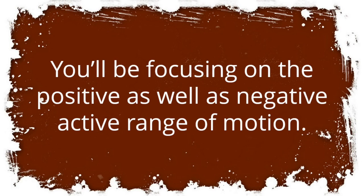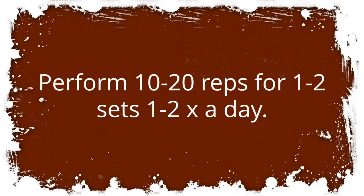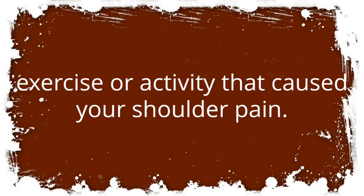You'll be focusing on the positive as well as negative active range of motion. Gradually increase your range of motion over time. Perform 10 to 20 reps for 1 to 2 sets 1 to 2 times a day. So in about 4 to 5 weeks you should be able to get back into the sport, exercise or activity that caused your shoulder pain.